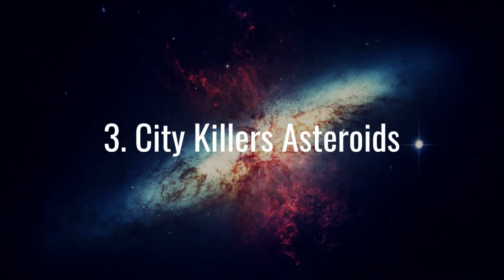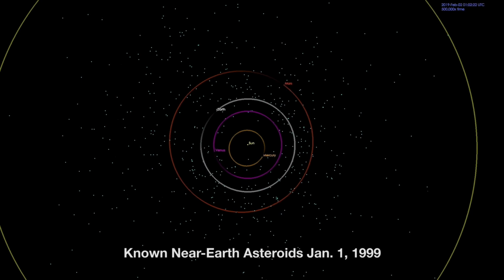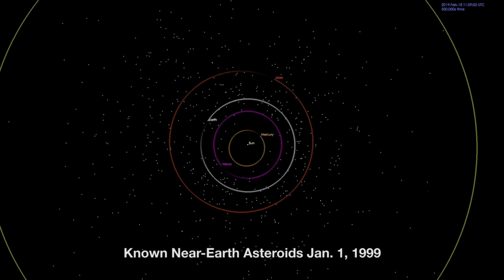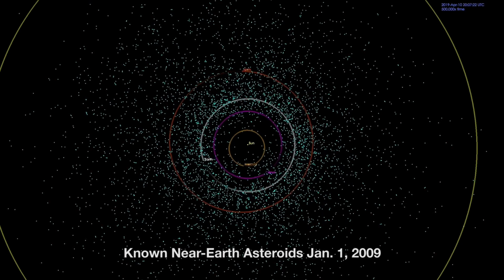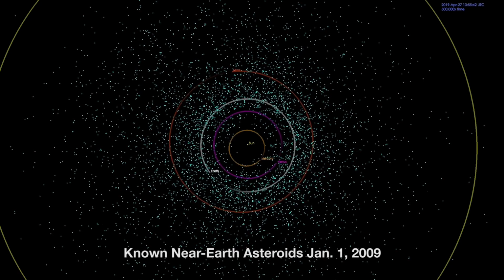Number 3, city killers and half-giraffes. How many scary asteroids really go past Earth every year? Did you know that there are approximately 500 million asteroids with sizes greater than 4 meters in diameter orbiting the Sun? These chunks of rock left over from the formation of our solar system can pose a threat to our planet. But how many of these city killers actually pass by Earth every year?